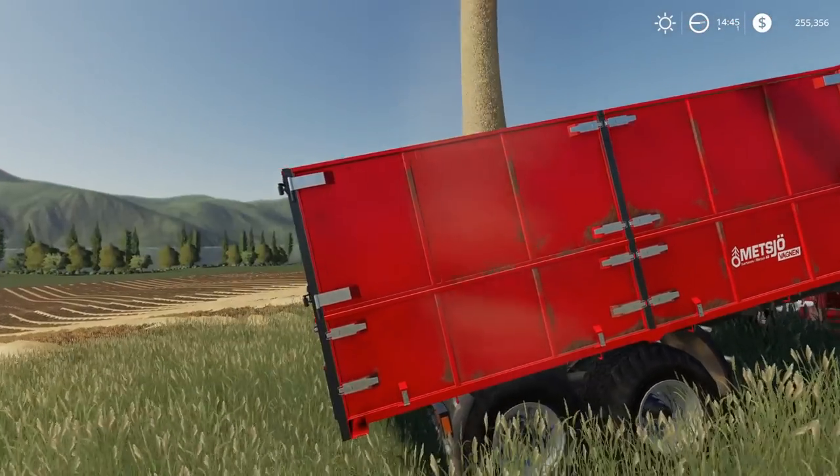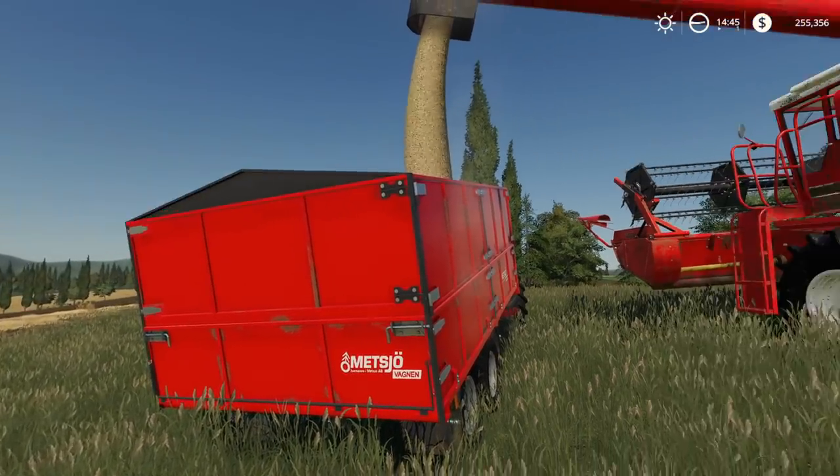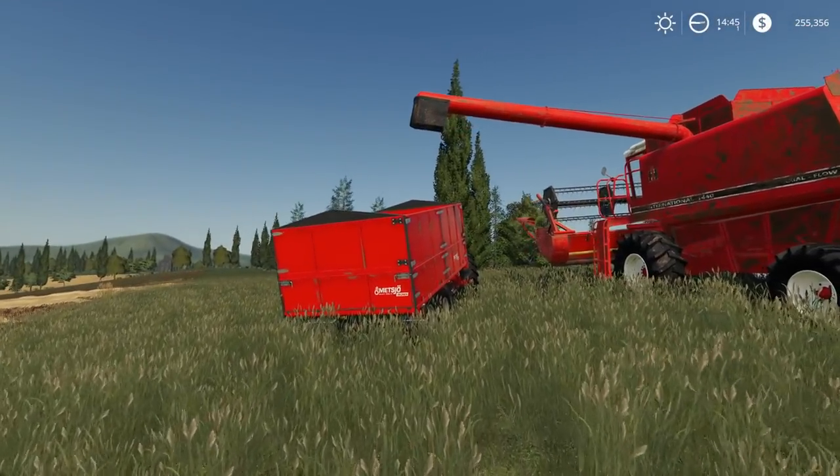Anyways, there's no way we're going to fit the rest of this grain in here. We'll have to go grab the truck and load the rest of the oat, whatever we got out of these last couple passes here. But what do you do? I mean, we're full. I want to sell this stuff as soon as possible anyways.